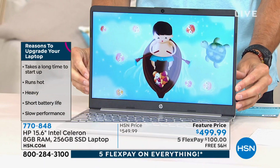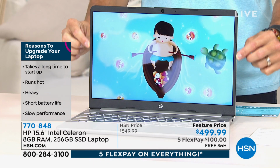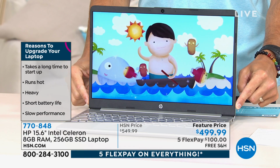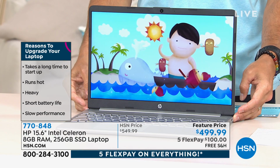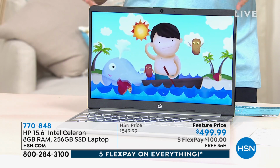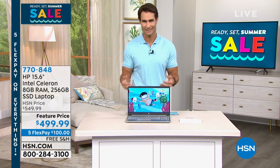And I want you to notice the screen. Look how kind of thin and just kind of how that screen goes almost all the way to the edge. That big, beautiful, vibrant screen. It has all those great little features that you expect from HP, that you love in a laptop.